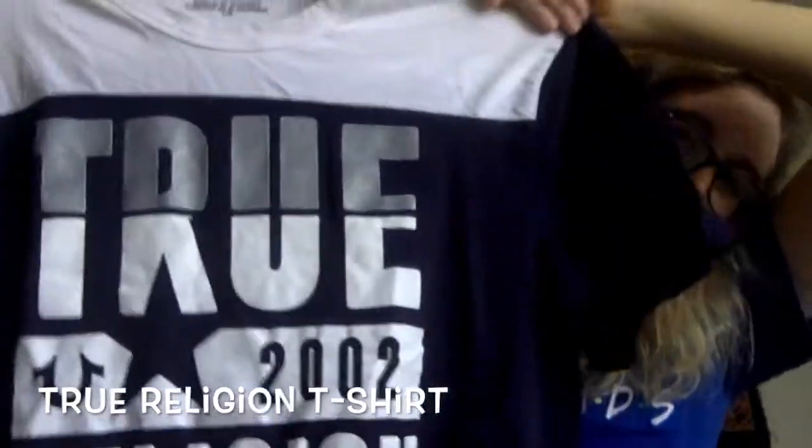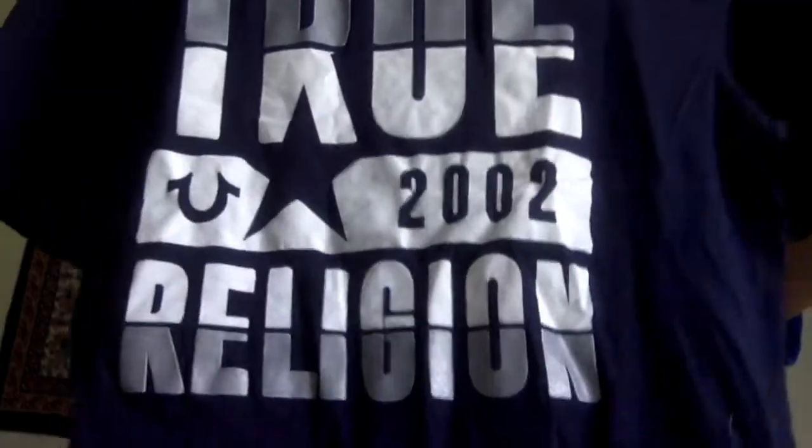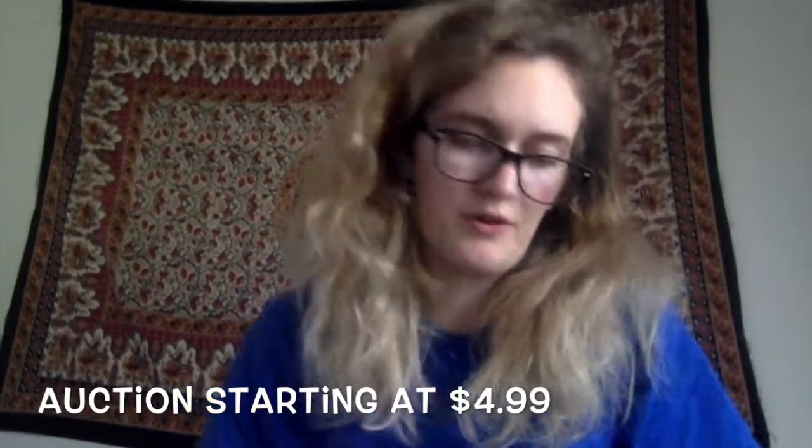Next one is True Religion, great brand for jeans, not so great brand for shirts, but it's a cool shirt. I thought it was in great condition, so I grabbed it. That one is a size large, and I'm going to be listing it for an auction at $4.99.